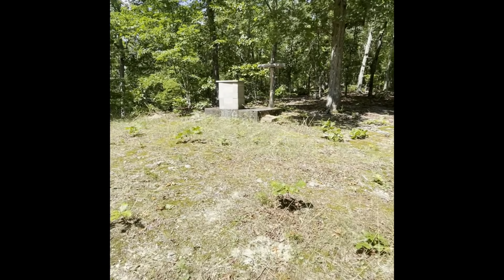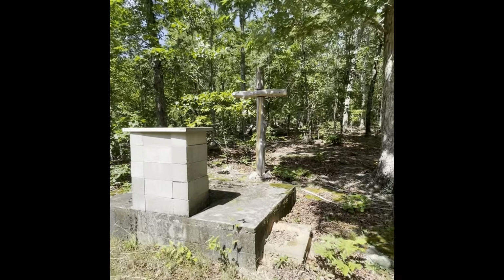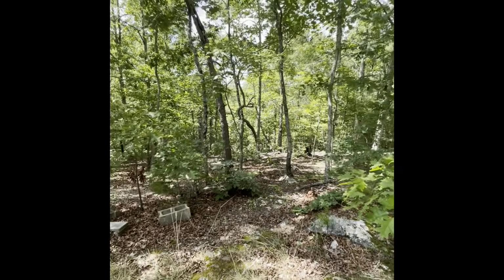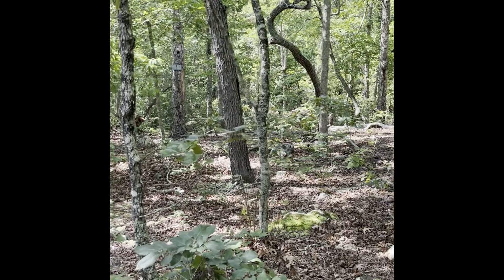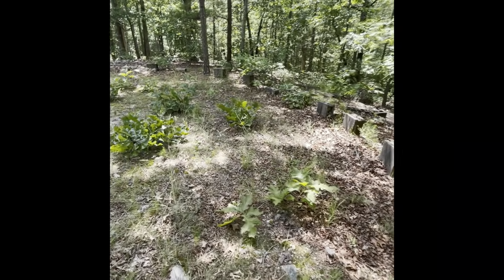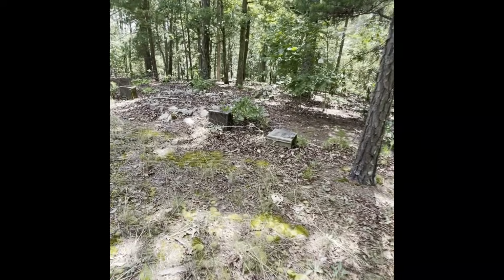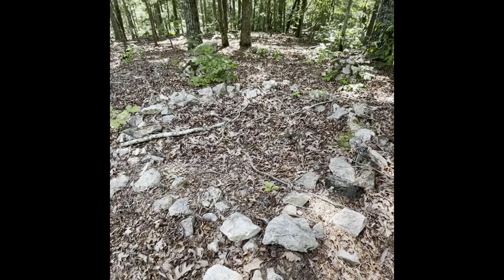So this will be the pulpit area. This beautiful wooden cross behind it. We're on the top of the high area. You can see looking down the side how it just drops off down below. A place where it looks like maybe boards have been set to make benches for people to sit on during the services. Round area here for rocks. This looks like a fire pit type area.